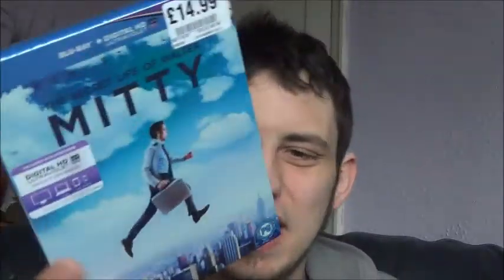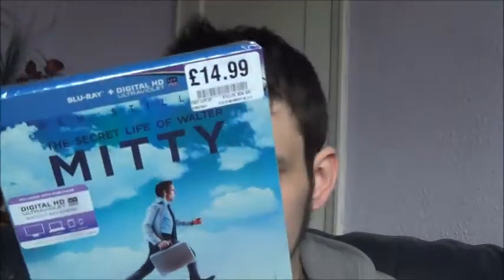And these last few are from HMV. First up, I picked up The Secret Life of Walter Mitty. I shopped around for this because I thought I might be able to get it cheaper somewhere else, but it was the same price everywhere, so I thought I might as well pick it up while I pick some other stuff up.